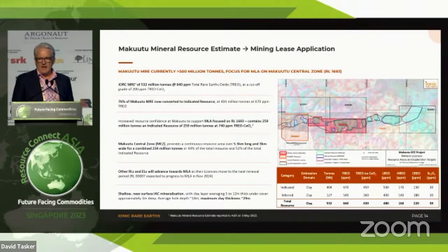So this is a massive resource. This is 500 million tons, and you can see there that the stage one definitive feasibility study is just over the red hatched area, and that's where our mining license area is. And you can see that within that tenement, we have 259 million tons.